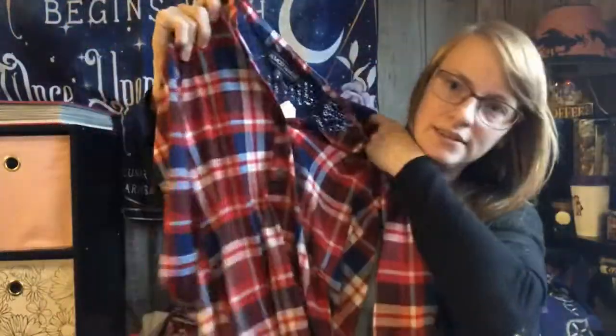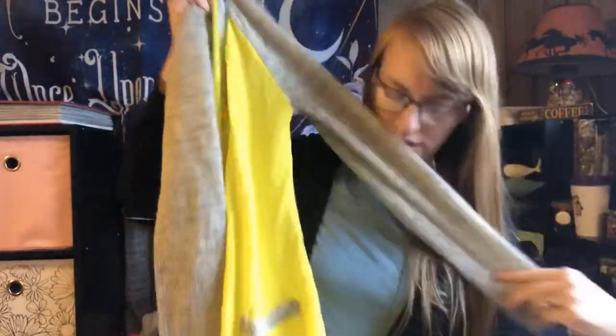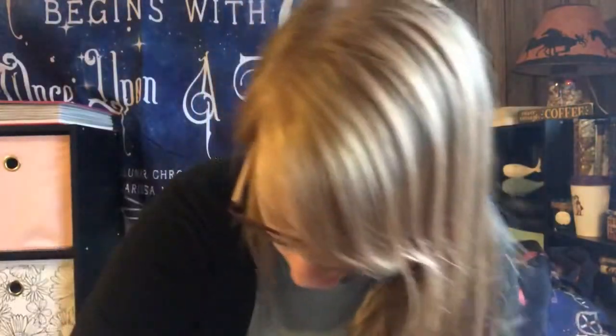I got a cute little plaid top. I thought it was adorable. Got this cute sweater. It's yellow, but it's got brown on the arms and the trim. I just thought it was super cute. Be really cute with my bookish t-shirts. And then I got this cute sweater, another pullover cardigan type sweater. I thought it was super cute. And then I got this one. This is like a sweater, but it has this lace at the bottom. I thought it was super cute.